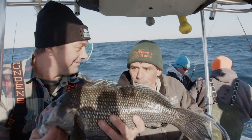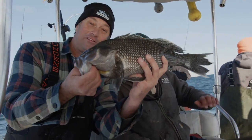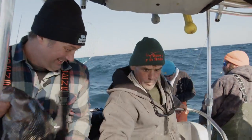That's a darn fine sea bass. That's Greg's sea bass. That's going right in the cooler. Some real nice porgy soup.